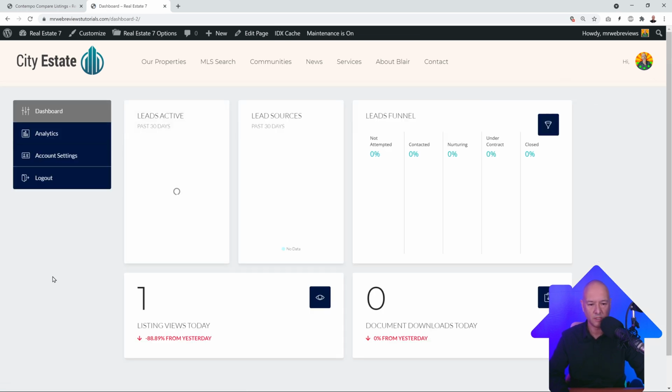Very good. So this is where we will have access to all our leads and analytics and everything related to basically what's happening related to our sales process, the sales funnel. There is nothing here, obviously, because our website is freshly installed, so it will take time to populate this. Obviously, over time, it will show actual data here.